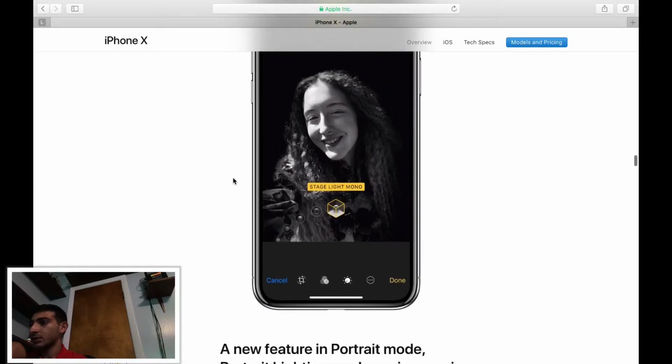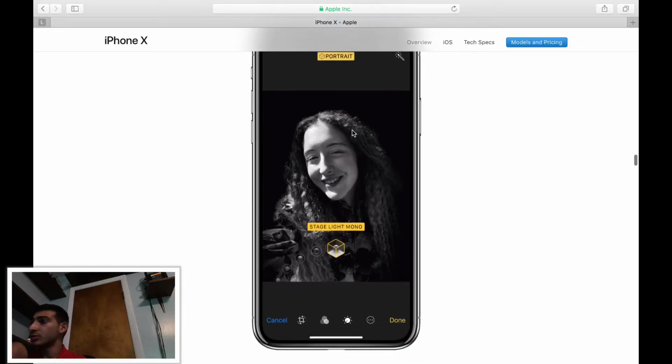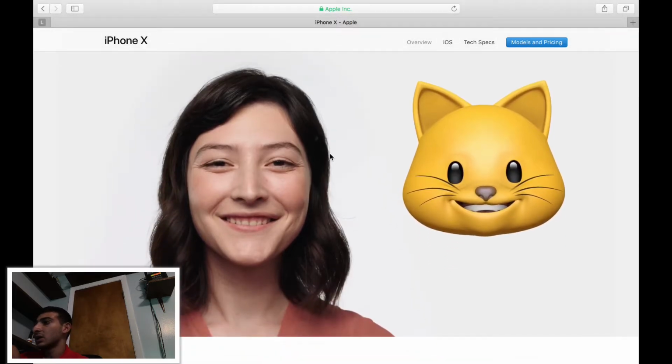And so this is what it's just showing. With that, you will be able to do the portrait mode with the selfie. So that's a big upgrade because on the iPhone 8 Plus, you can't do that. But on this, you can. So if you want to take better selfies, you will be able to do it with the iPhone 10.